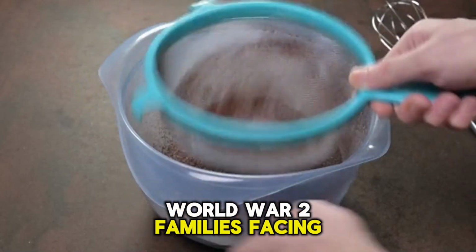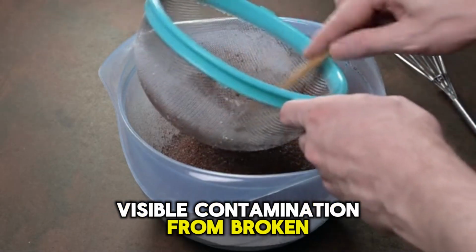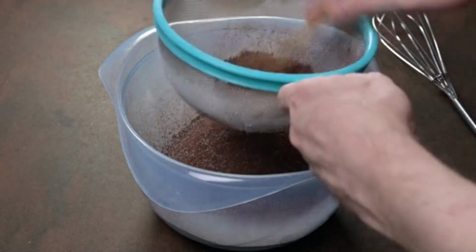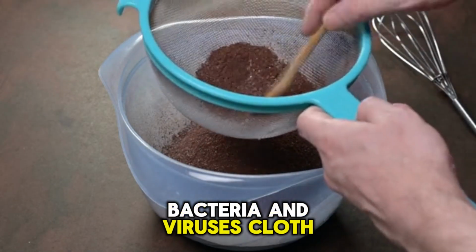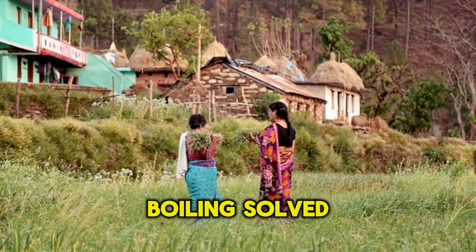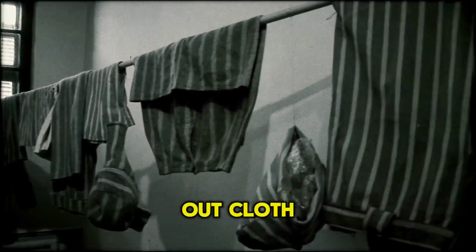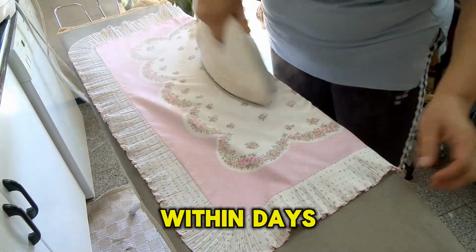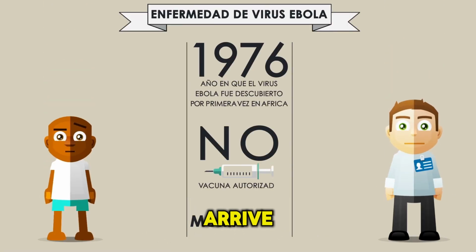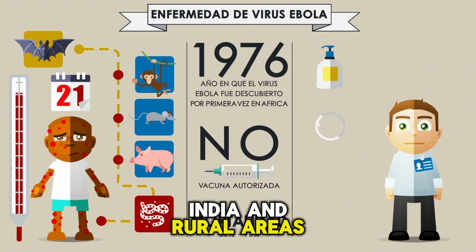World War II families facing bombed water mains had 2 immediate problems. Visible contamination from broken pipes, dirt, debris, and invisible contamination, bacteria and viruses. Cloth solved problem 1 instantly. Boiling solved problem 2 if fuel was available, but when fuel ran out, cloth became the only option. Drink visibly dirty water and die from dysentery within days, or filter through cloth and maybe survive long enough for help to arrive. The method was ancient, used for centuries in India and rural areas globally.